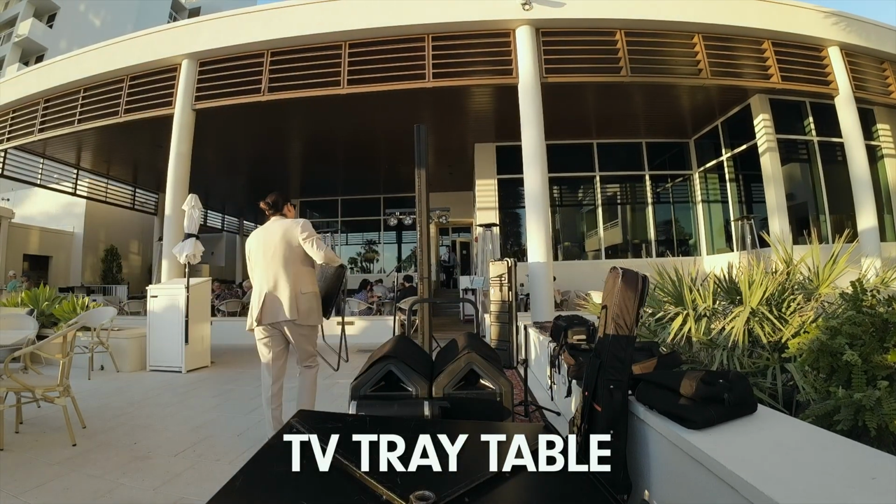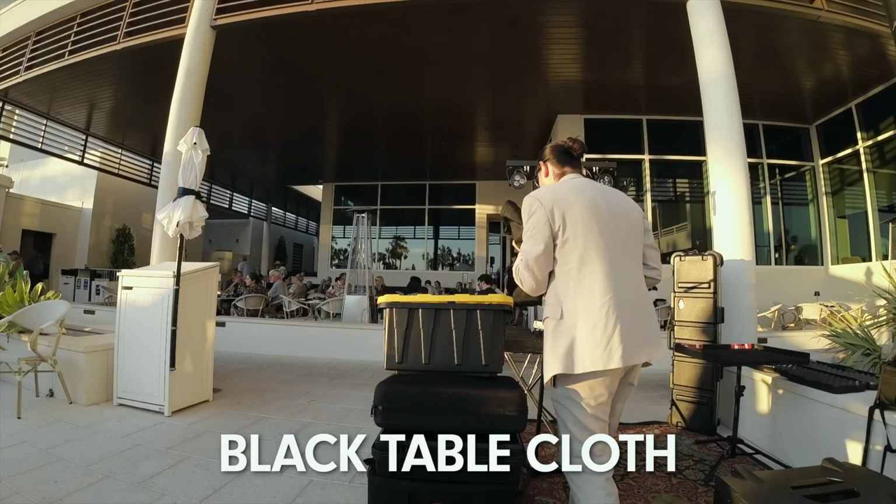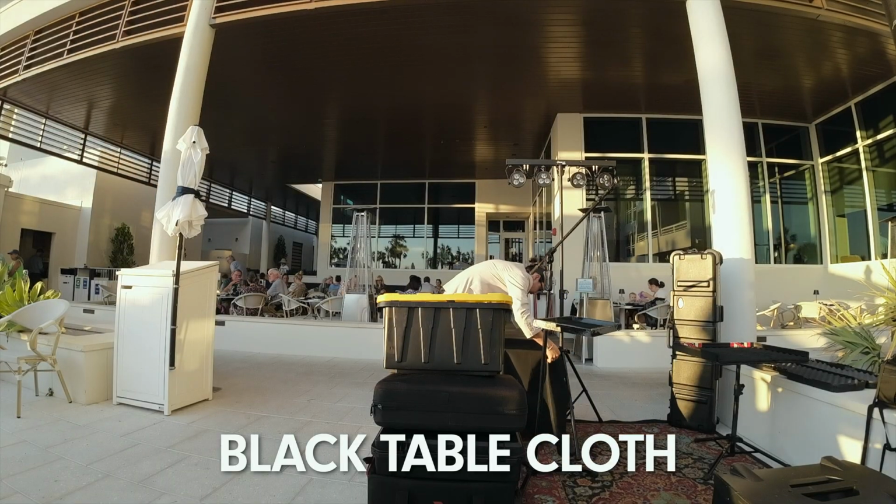They are very cheap. You can find them anywhere. Tablecloth, I like black. You set up on top of that your merchandise, like your CDs or your business cards. And for my tip jar, I wanted something unique.